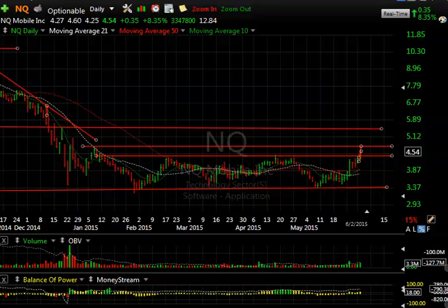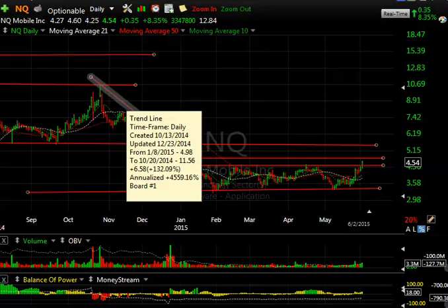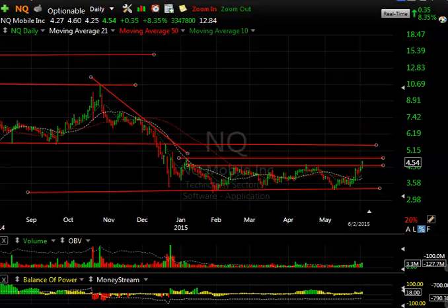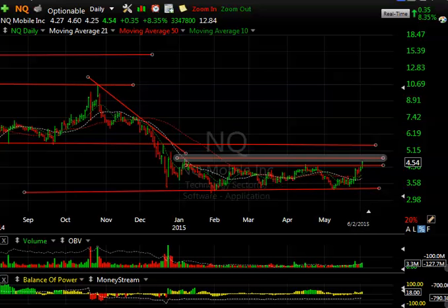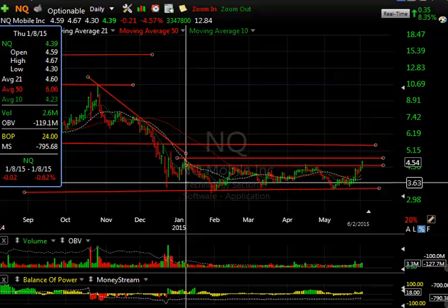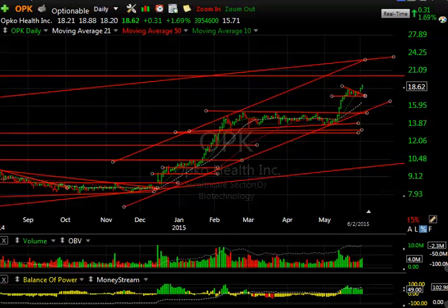I'm showing you NQ today because it had a really nice session. Take a look at the disastrous downtrend and then the lateral price support base type pattern that broke today. We broke through. Take a look at this pop here. The volume was 3.3 million. The stock broke out across resistance here. I expect it to test the 4.70, 4.75 range as always tomorrow and take that out and run up to 5.5, my next swing, short-term target.